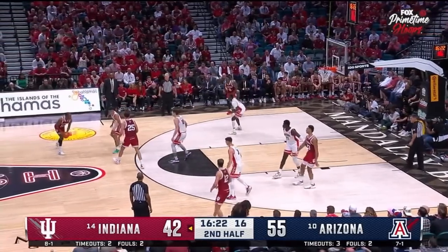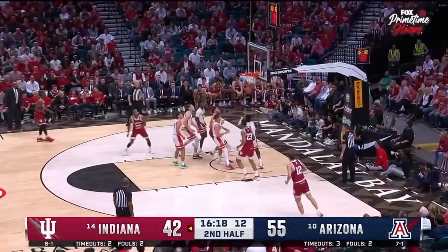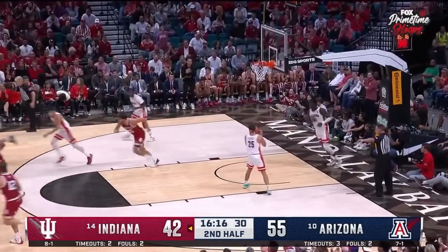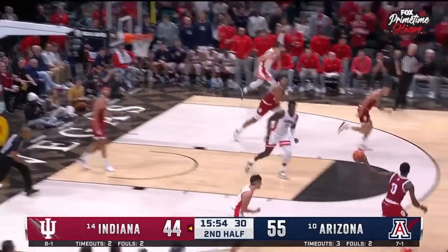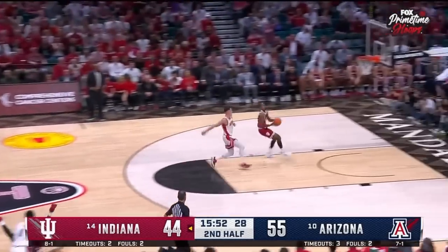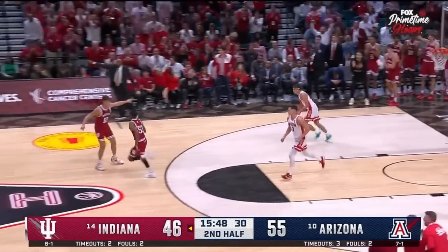Again, not able to establish Davis. Here's the runner inside, and Tamar Bates, trying to stay in his hip pocket. Dubellis blocked from behind by Jackson Davis. Ooh. In the front court, Bates up and in. Indiana running a fast break.